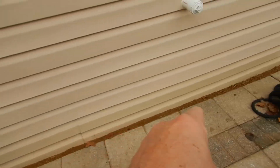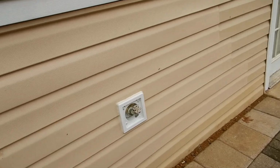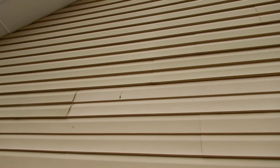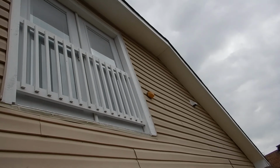We got wood to ground contact over here. This is a clean out for your kitchen. Got a faucet over here that does not have a vacuum breaker. We're missing screens just about everywhere. Okay, moving on along. This is our faux balcony.